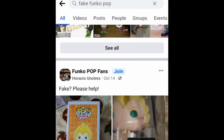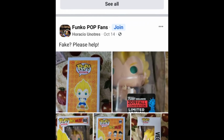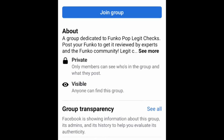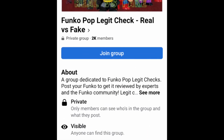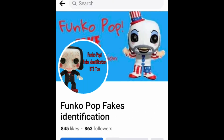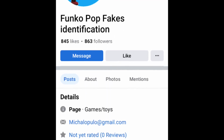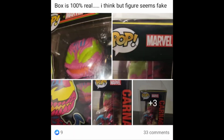Collecting Funko Pops is very fun, however, buying them is a headache. There are major downsides to being a Funko collector, and one of them is the fakes. There are groups dedicated to figuring out what is legit, but honestly the Funkos can be faked right down to the box and to the sticker, making it crazy hard for Funko collectors to get vaulted chases.